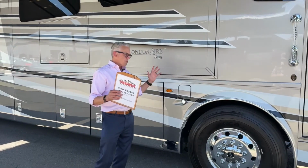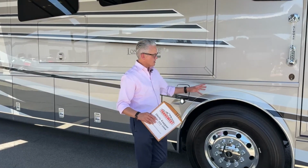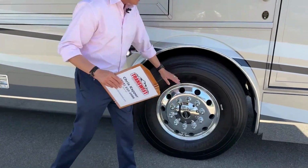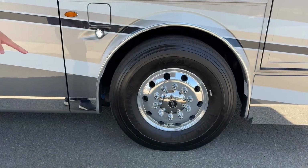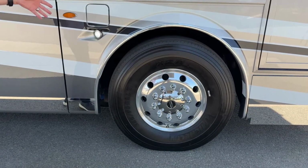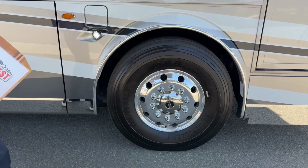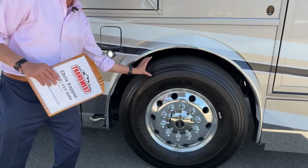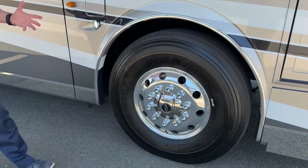Now, one of the things that makes things ride so well on the Newmars is they're going to use the biggest, baddest tires that you can get on this coach right here. So I've got the Michelin XZA. These are 365/70, 22.5-inch rims, and that's going to be around that beautiful Alcoa aluminum rim. Very easy to keep that clean. Now, what makes these so amazing is that these are 20 ply. You're going to get a really great ride.